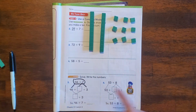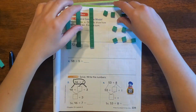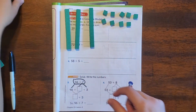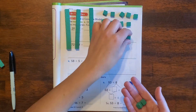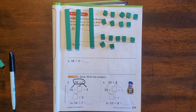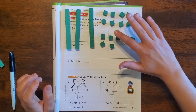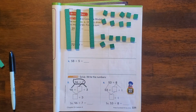Okay, and then we're going to add 7 more ones. Just move all of these over here so we have a little more space. Okay, and then we're going to add 7 more ones. So 1, 2, 3, 4, 5, 6, and 7. So let's count how many ones we have right now. We have 1, 2, 3, 4, 5, 6, 7, 8, 9, 10, 11, 12, 13, 14, 15, 16. So right now we have 16 ones.